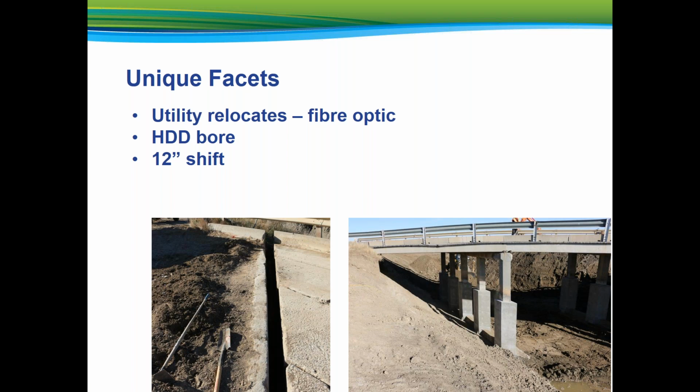To further complicate the situation, the southern bridge girders had shifted 12 inches on the abutment from their original design position. So you can see here that there's quite a large gap, but the 12 inches that I'm referring to is actually to the west. This shift placed additional stress on the fiberglass conduit and really didn't provide any flexibility in it anymore. So the outcome: the line was successfully relocated beneath the M1 canal by horizontal directional drilling.